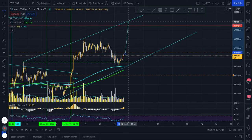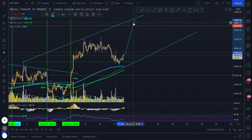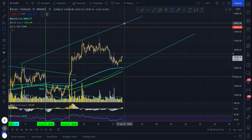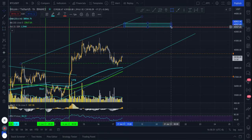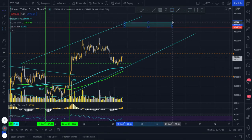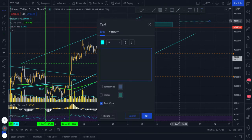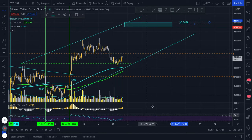It could be somewhere around 43K perhaps, right? But we have to keep in mind that before then we have this daily macro resistance at 42.5K, right? 42.5 to 43K, this whole region. So essentially this whole zone right here, it's large resistance, right? We've been mentioning this level for the past few days.